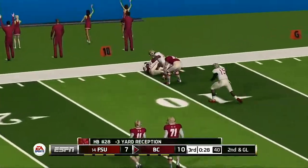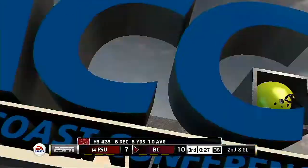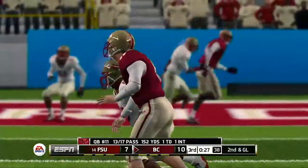They go with a screen here, and the halfback's got it. He tackles him for a loss. 3-yard loss there. They really just didn't have any room to work on that play. The defense just suffocated him there.